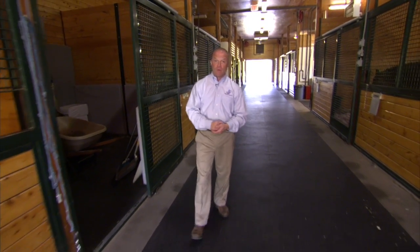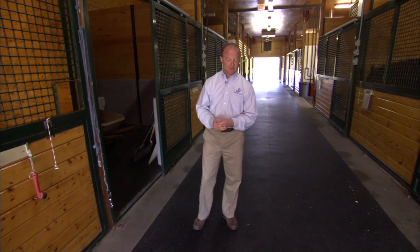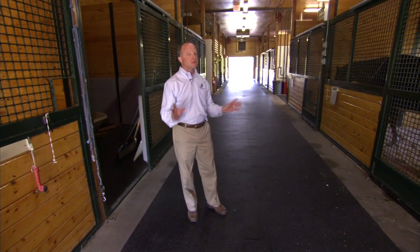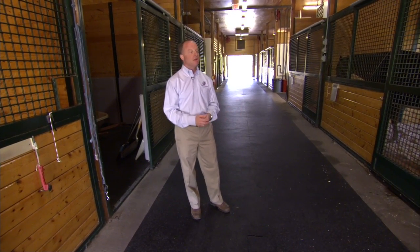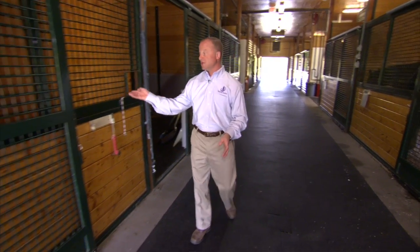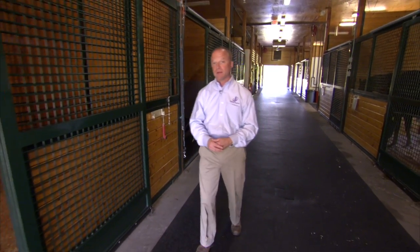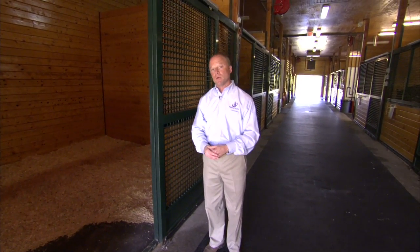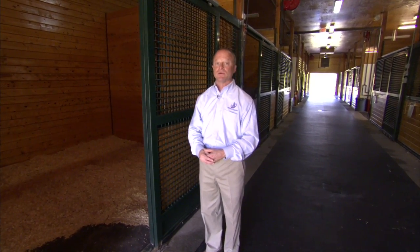Now, we talked before about how important cleanliness is. You'll notice that the floors are swept and very, very clean. This is probably the cleanest barn you will ever be in. The stalls themselves are also kept very, very clean. The shavings are picked out constantly all day long so that the horses are in a very clean environment, which is very important, especially for horses that have come out of surgery.